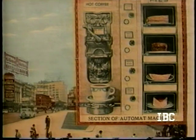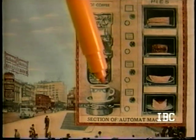The old automats, you would put the change in the slot, and then you'd pull a lever, and out would come your egg custard, or whatever you happened to have chosen.